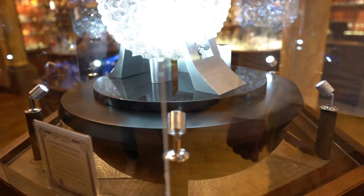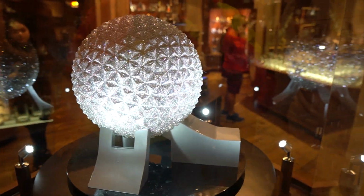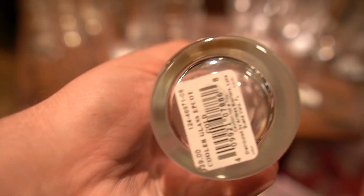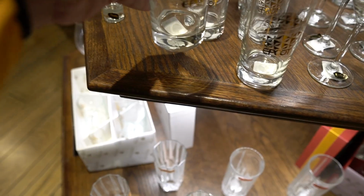Usually the price is around the base. Probably a lot. But that's very cool. Look at this. You have cups with Spaceship Earth and Epcot on it. How much are these? $29. So it's kind of cool. These are all, I believe, every single one is personalizable. So you can get your name on it too.